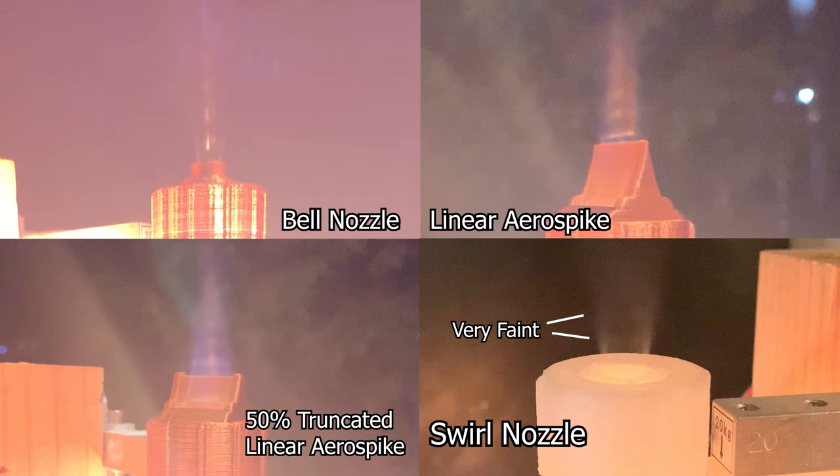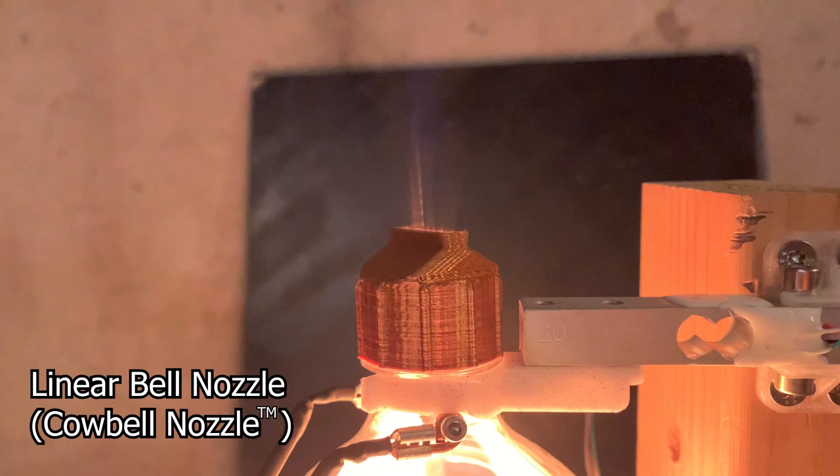The first thing that I noticed is that we're still making shock diamonds, which isn't all that surprising because the nozzles would have to be all but perfect not to. Now, what I did find surprising was that the swirl nozzle, first of all, didn't just explode, but it also had shock diamonds, meaning that that spinning exhaust was also supersonic. I was also super surprised to see shock diamonds in the cowbell nozzle, even though it had less thrust than just a cap with a hole in it.